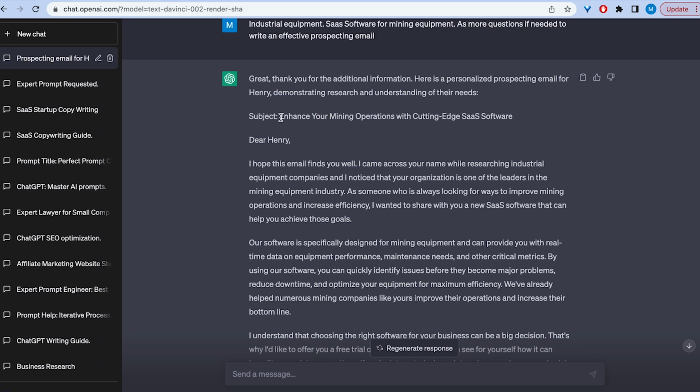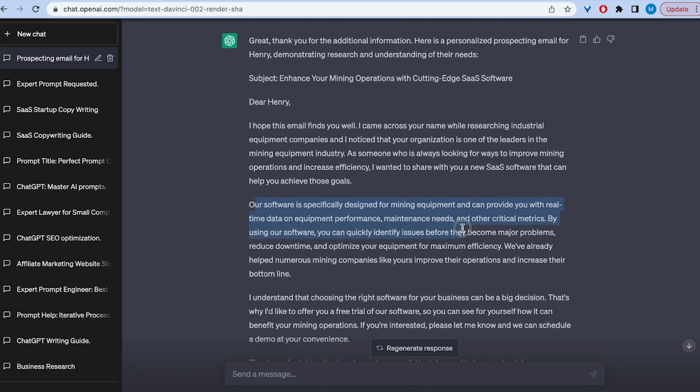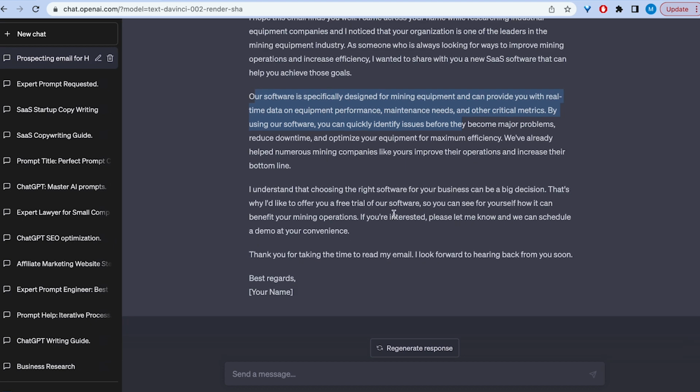It says, subject: enhance your mining operations with cutting-edge SaaS software. Dear Henry, I hope this email finds you well. I came across your name while researching industrial equipment companies and I noticed... So it does a really personalized email. It already speaks about how I found this person, even though I didn't. Then it goes into what the software does. You can edit this with your personalized software, adding the value proposition to make it really, really custom. But overall, this is a great template to start your prospecting email with. So I think this is super impressive.